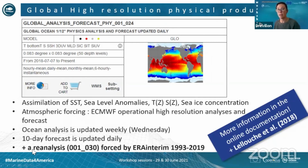And as I said, a consistent reanalysis is also available. It is forced by ERA-Interim, which is an atmospheric reanalysis from ECMWF, on the period 1993 to 2019. So there's also a publication from Lellouche et al. in Ocean Science that you can read for more information, and there is also online documentation, of course.